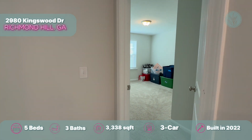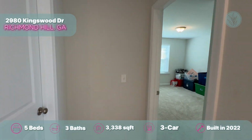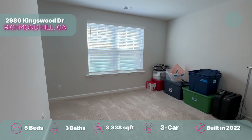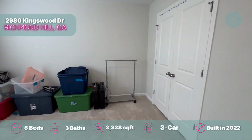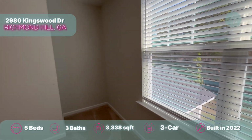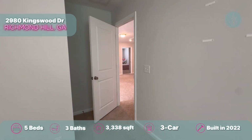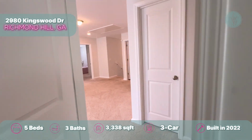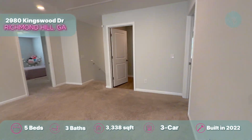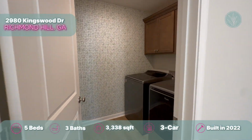Nice that it has this little hallway, like you're not staring from the loft directly into the bedroom. It has this little alcove. Closet. Could be a little reading nook over there. That is another closet as well. So let's take a look over on this side. So this is your laundry.